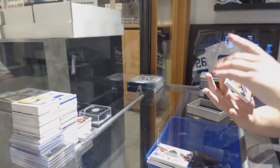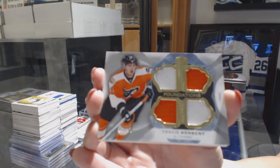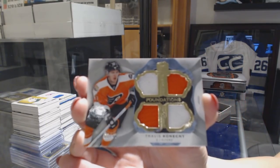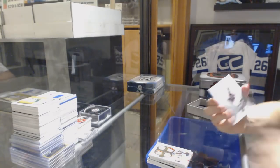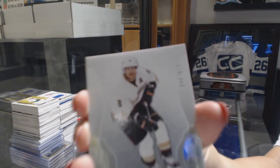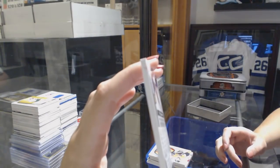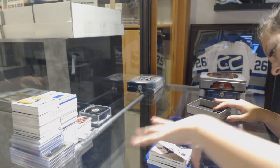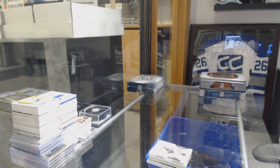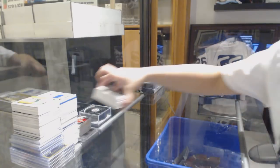We've got a quad jersey number to 49 for the Flyers, Travis Konecny. And we've got a base card number /249, Tuomo Ruutu... Timo Solani for the Anaheim Ducks. And just so you know, there is a little bit of red on the side there. I want you to know that wasn't us. Looks like a little pink. All right, so that was 16-17 Cup. Nice dual rookie bookmarks there.